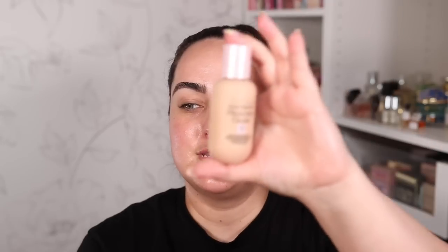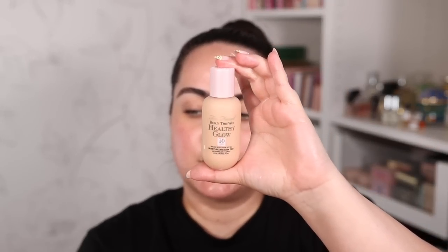For my base, I'm going to be using my Too Faced Healthy Glow SPF 30 tint, and I'm going to blend it out with my rougher sponge. When I went to the beach a couple of weeks ago, I definitely must have gotten some sun because I did not look like a ghost with this one before, and it is currently looking a bit too light on me, but that's okay, we'll fix it.